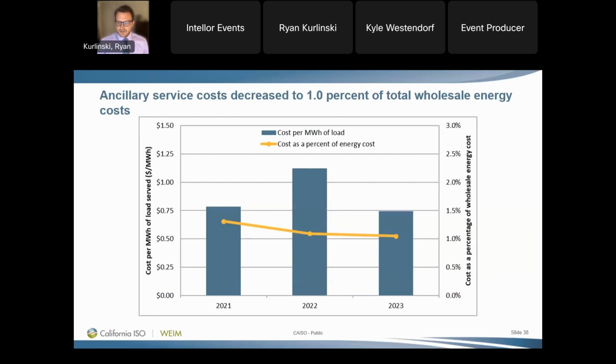What's noteworthy here in 2023 is that starting in March, the CAISO stopped procuring operating reserves in equal proportion between spinning and non-spinning reserves due to a change in NERC requirements. So starting March 1st, CAISO balancing area started procuring only about 20% of the total operating reserve requirement from spinning reserves, another 80% from non-spinning reserves. And so obviously spinning reserves are typically more expensive than non-spinning reserves. That did contribute to decreasing the overall cost of ancillary services.